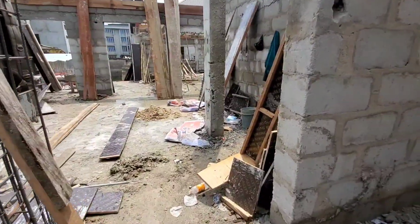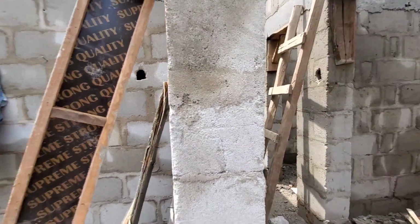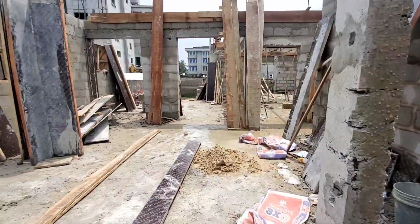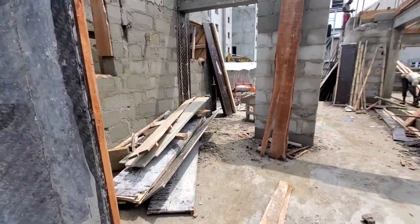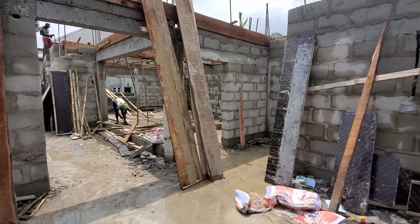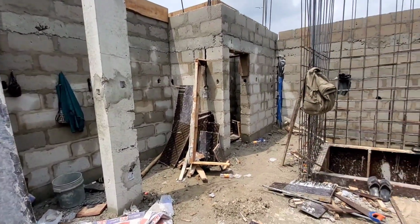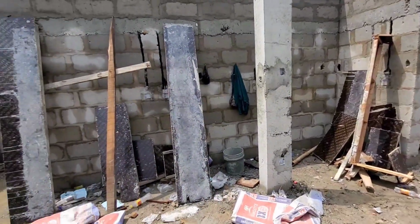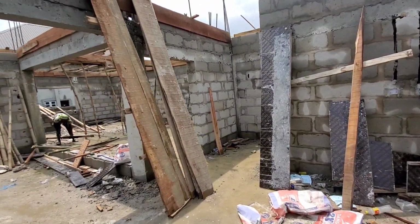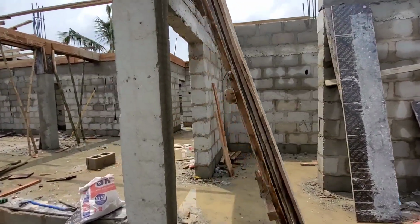Now I'm back to the ground floor. I think this should be the toilet because this is a hotel construction. So the whole of this place is the reception. When the time comes, I know it doesn't look like it, but trust me, I'll keep you guys updated as the work progresses.